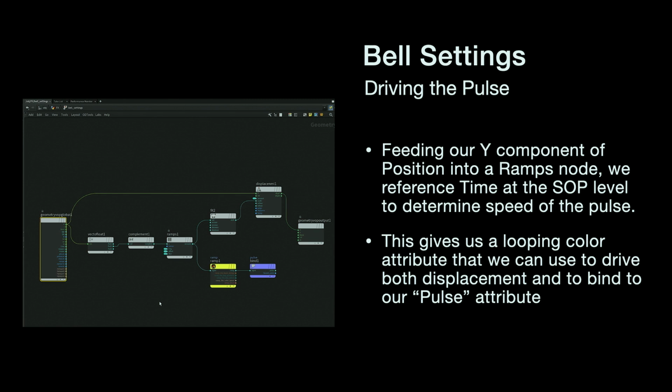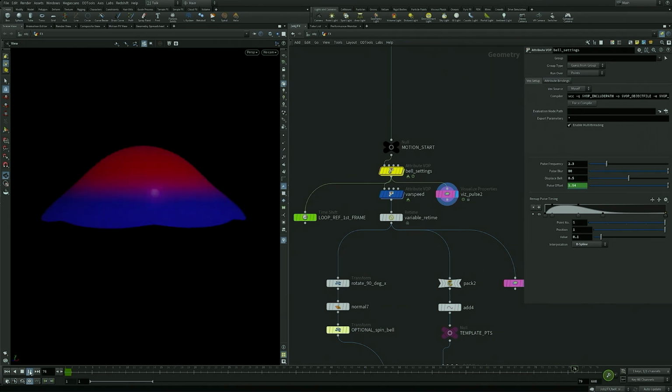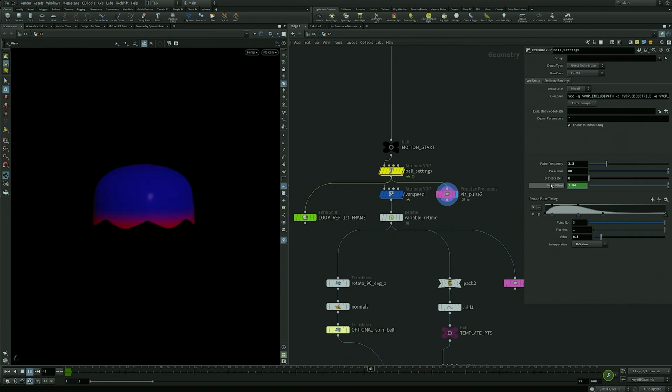That gives us a looping color attribute that we can then use to drive not only the motion of the bell and the displacement of the bell, but also bind that into our pulse attribute that we're going to use throughout the system all the way down into shading, even towards the end. So we'll see a quick visualization of this right now. It's very simple. It's a simple Y ramp going through it. But it really sets the foundation for everything that we're going to do throughout the rest of the thing.